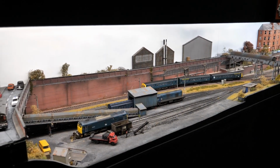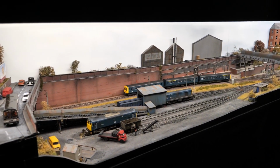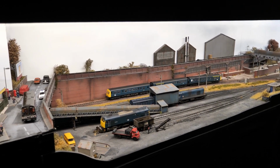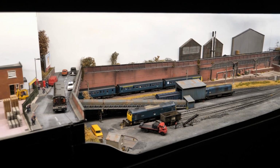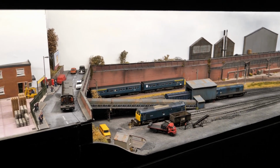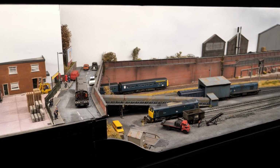Not being tied to a location, we can play a little fast and loose with freight and passenger workings. The EMU fleet is mainly a DC kits-based 303 fleet. These are all powered by Replica's excellent chassis.